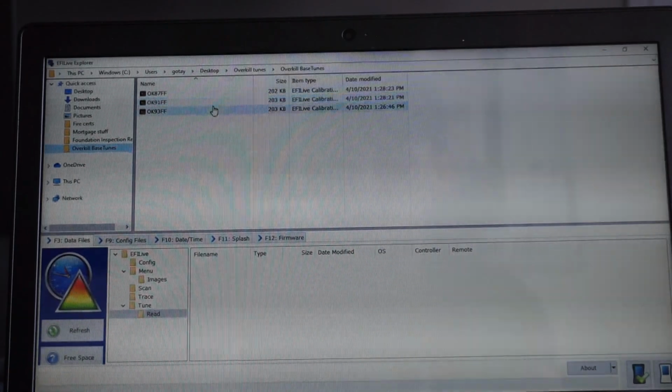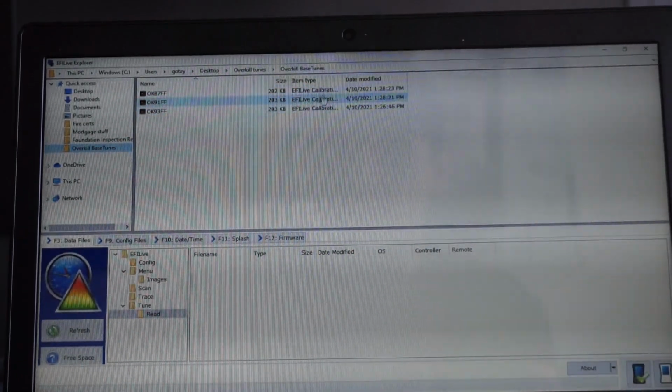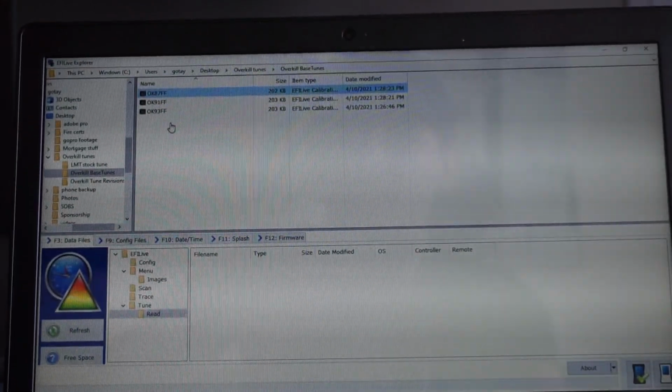Then you're going to go up here to where you have your tunes. Now I'm going to go to the Overkill folder. These pop up right away. It says EFI Live Calibration. You have the 87. If it says OK 87, OK 91, OK 93, that means 87 octane level, 91 octane level, or 93.